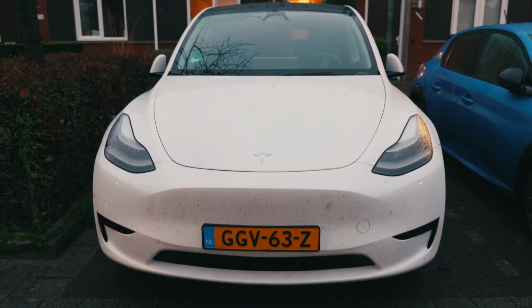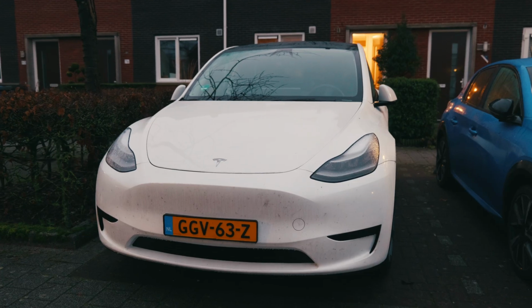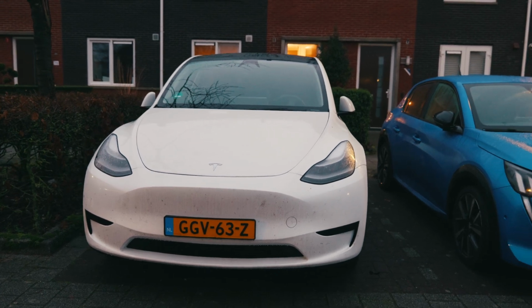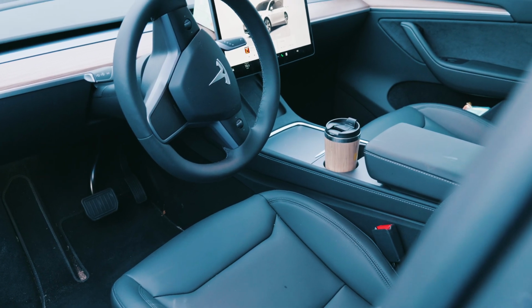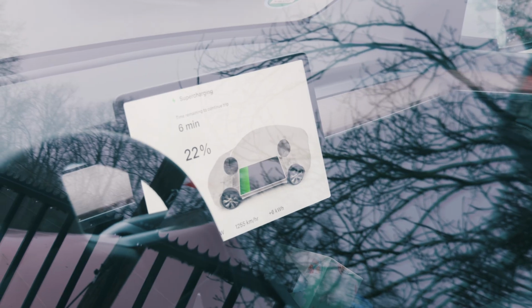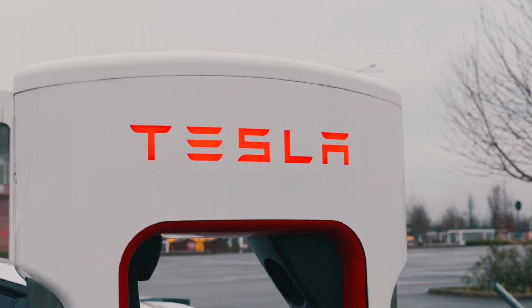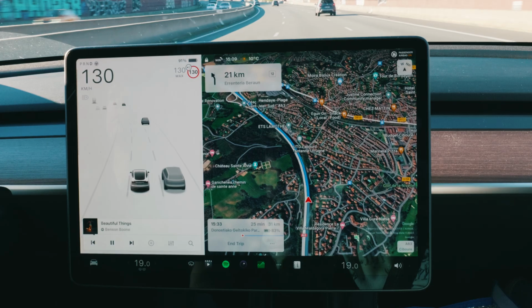6 months after buying a Tesla Model Y, my wife and I are finally taking it on the longest road trip yet, 2000 kilometers from the north of the Netherlands to the capital of Spain, Madrid. In this video I'll show you all the charger stops, infrastructure, mileage and all the costs to give you an idea of the convenience of traveling by Tesla around Western Europe.